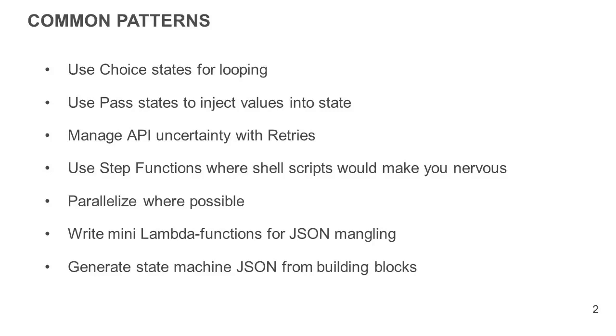We recommend that you think about using Step Functions wherever a shell script is making you nervous. Shell scripts have this nasty habit of outliving their intended 1-week lifetime and turning themselves into apps. So why not start with something like Step Functions, which naturally lets you evolve it into an application.